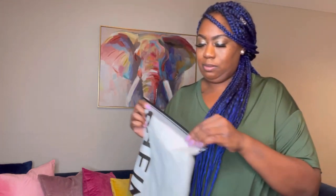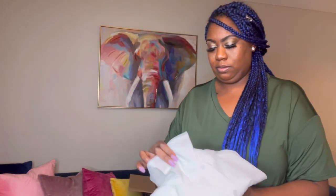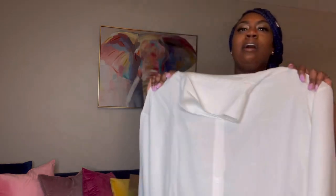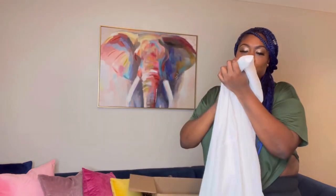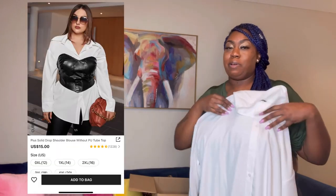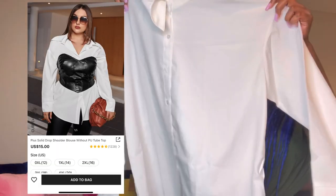Okay. I hate opening stuff that's white. This is a shirt. It's just a long sleeve white shirt. Some people wear it as a dress. I could have sworn the video advertised a little black corset with it, but obviously it didn't. So I'm going to have to buy a black corset to go with this.